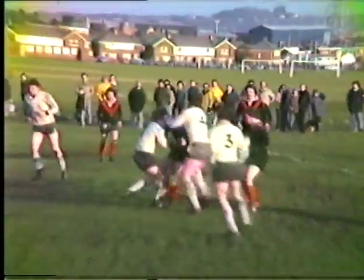A good powerful run up towards the halfway line there by West Bank standoff. Ball lost by West Bank. Lowerhouse pick up and make use of the ball. A good run there by the Lowerhouse number 3. Making progression towards the West Bank line.